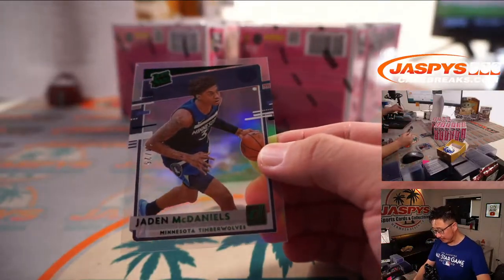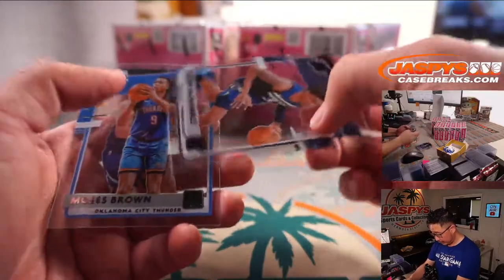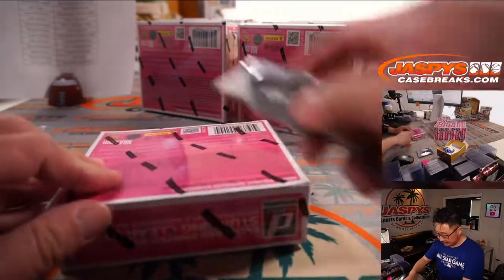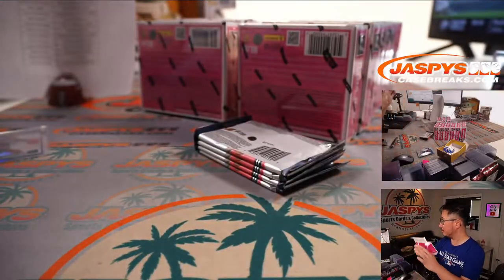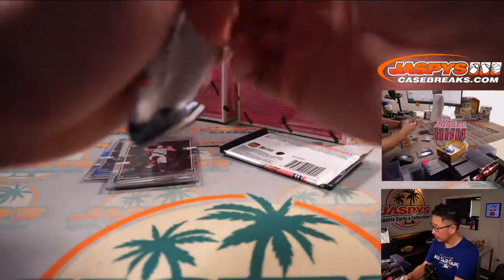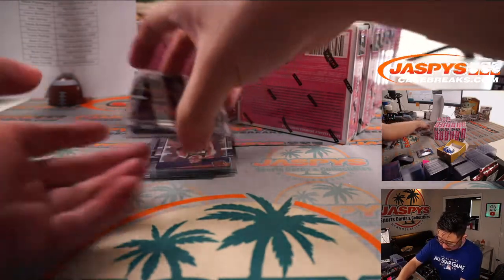And there is Jaden McDaniels to 25. Timberwolves, that'll be for Aaron. There's another Jaden McDaniels. You can tell that that's a purple parallel. Kind of see the reflection in the lighting. And Campuzano. All right, next box. Wow, triple. Next box.